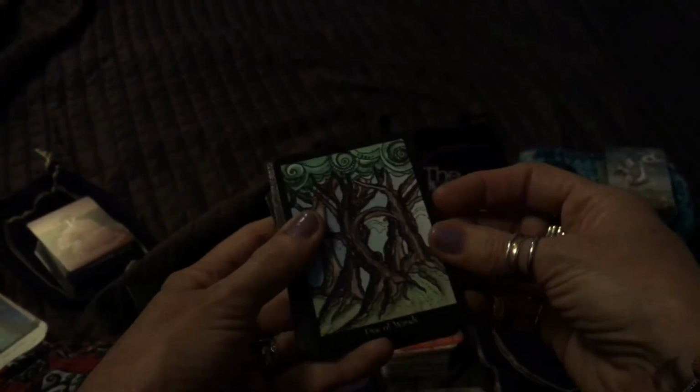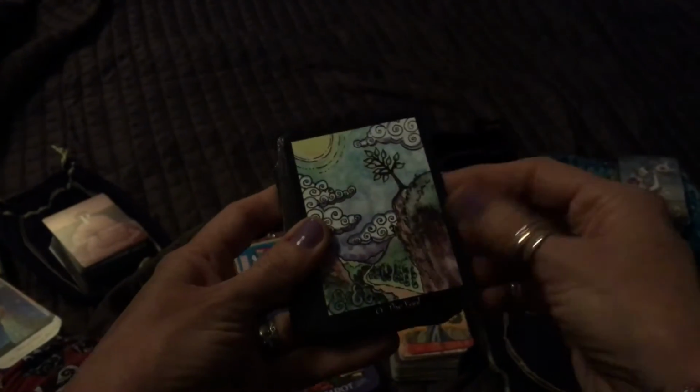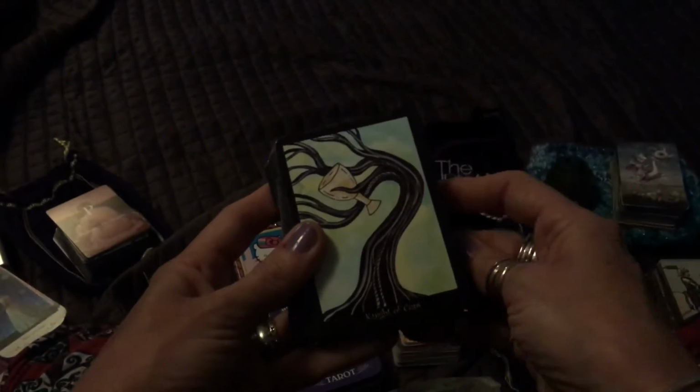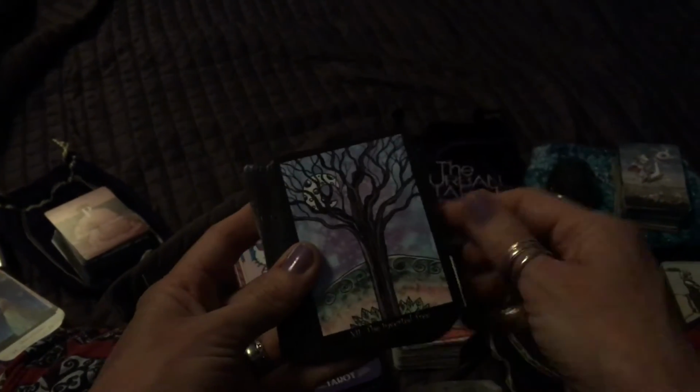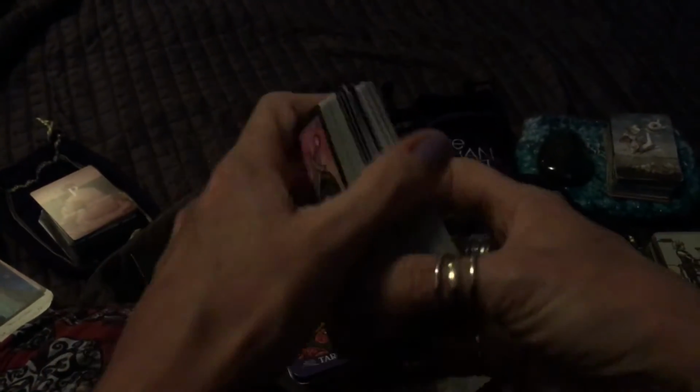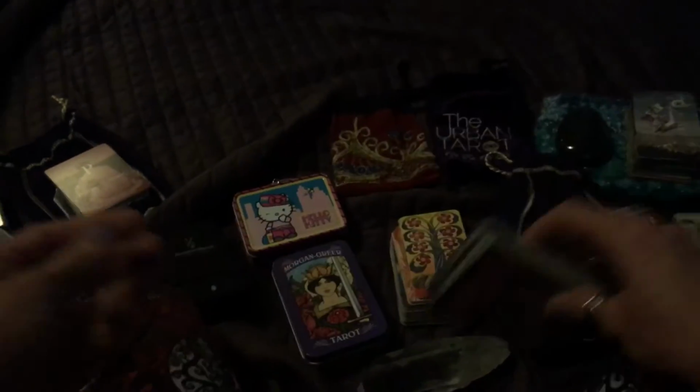So the next one I have is, this is one of the only trades I ever did, was I traded Retta my Tarot 13 and she gave me the Tarot of the Trees. And it's a good one to carry around too. It's nice and laminated and it's a very beautiful deck. It's different. It's the back of those. I really like that deck.